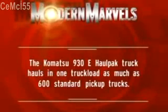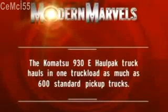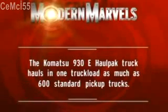The Komatsu 930E haul pack truck hauls in one truckload as much as 600 standard pickup trucks.